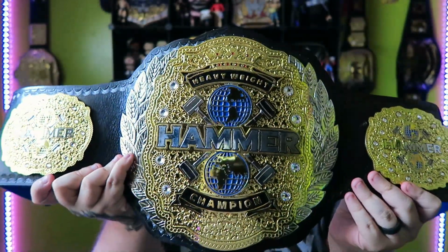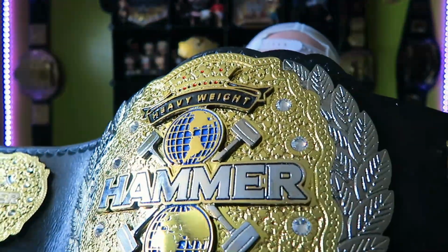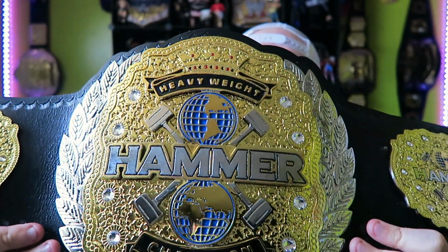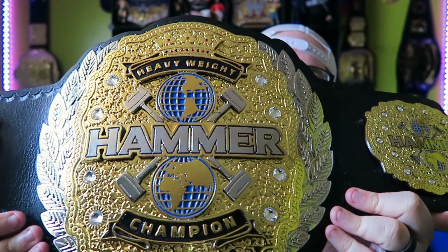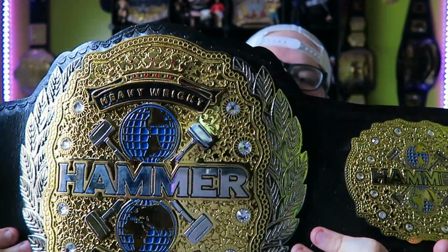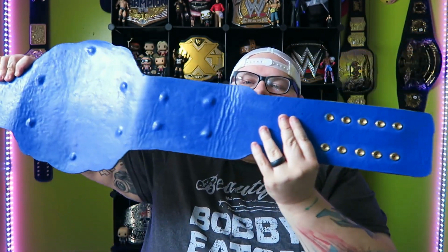And you have that nickel plated leaf on the side with some hammers, heavyweight with the crown at the top, with the globe, a nickel hammer in the center, and champion at the bottom. It has been restoned. It does have custom blue backing on the back of the belt as well.